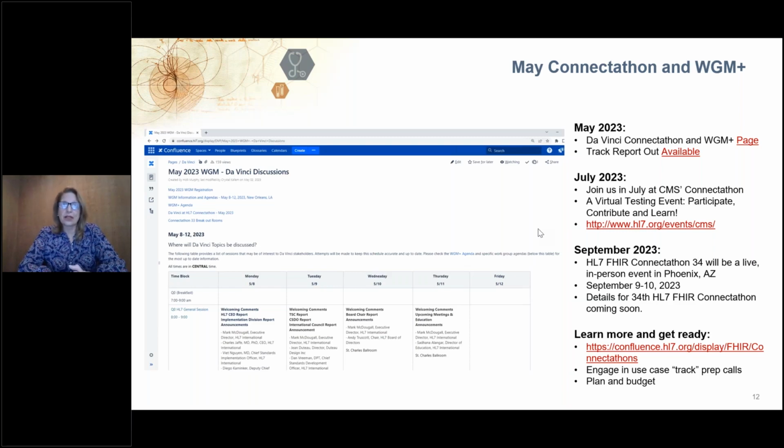I've also included a link to help with demystifying participation with the Learning More and Getting Ready link. Beyond having a basic understanding of what a Connectathon is, it is important to engage in the use case track prep calls to ensure you're ready to maximize the value of your participation in a Connectathon. The Work Group Meeting Plus portion of the week brought an increased policy focus to usual standards development working sessions.